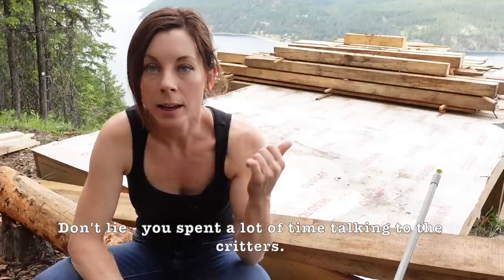Hi. My name is Michelle, and I'm here to build a cabin. Okay, I'm here to start building the cabin, finally. It just took me a couple hours to tidy and organize, and yeah, there's at least one pack rat living in that. There's usually two. They might even have babies.